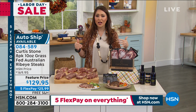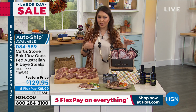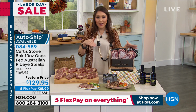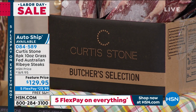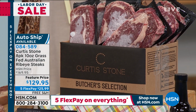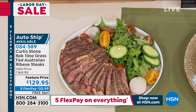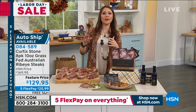You get this entire pack for under $130, and I do have the quantity to do this on an auto ship basis. So if you do that, you are gonna lock in this price, you're gonna get the free shipping and handling, and you can do the 60 days, 80 days, 90 days, you're in control. Oh, is the auto ship almost gone? Oh, I only have 350 available in auto ship. So I'm gonna talk about it now. I'm not sure how long the auto ship will last, but I would jump on that right now. Absolutely super, super limited.